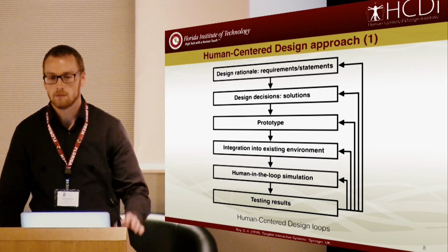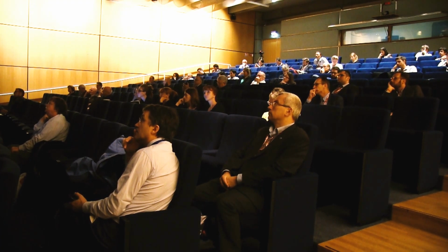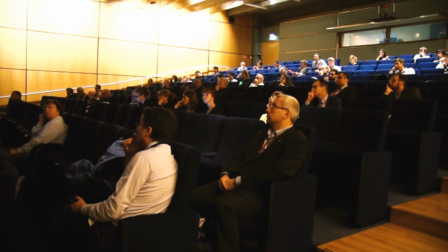So evaluate the system in the environment. Now we have all the modeling and simulation tools that are powerful enough, so we can integrate the pilot and the system into the cockpit, and we can observe the pilot's activity. And we can discover emerging properties that cannot be discovered at design time, only with the designer. And then this gives us testing results that we can use for the next design iteration.